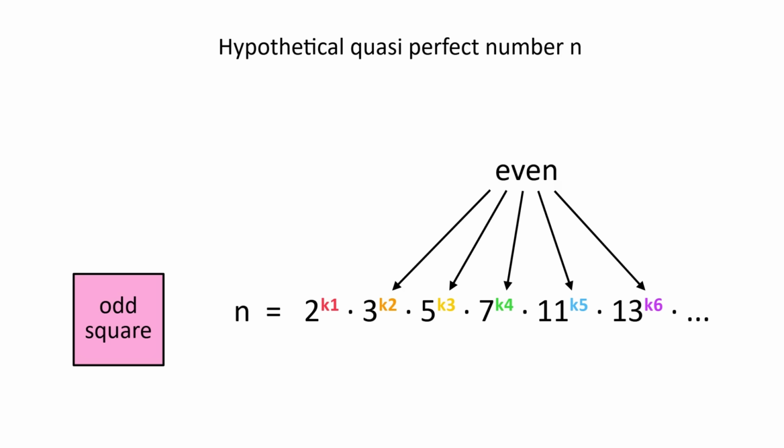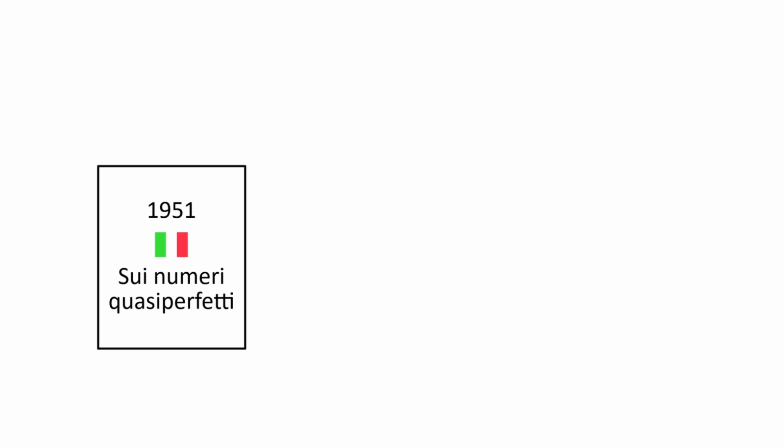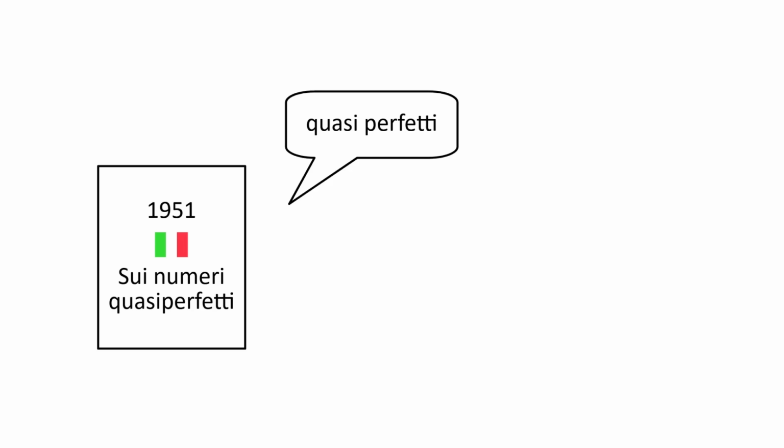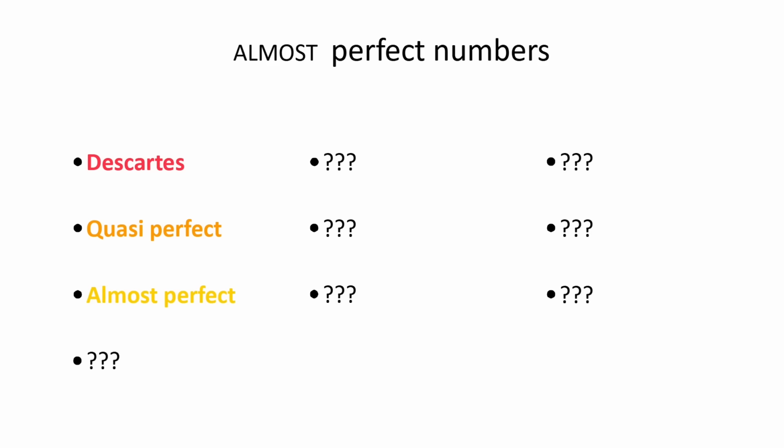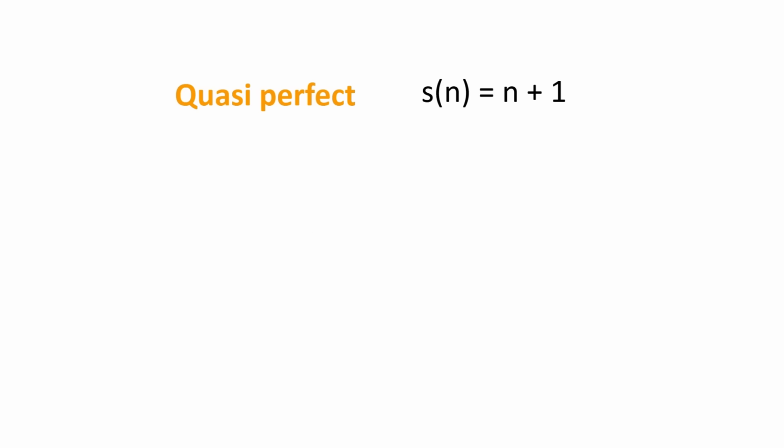Anyway, quasi-perfect numbers were first examined in an Italian paper, in which they were called quasi-perfetti. Quasi is just the Italian word for almost, but when bringing the term into English, the quasi part isn't translated. Instead, that term has a different meaning, because our next type of almost perfect numbers have the official name almost perfect. Just as a quasi-perfect number has s of n equals n plus 1, an almost perfect number has s of n equals n minus 1.